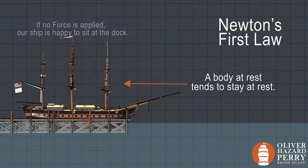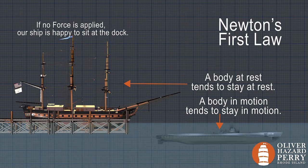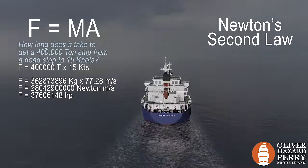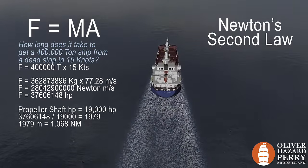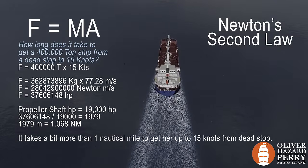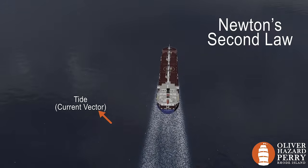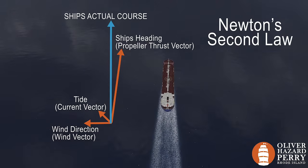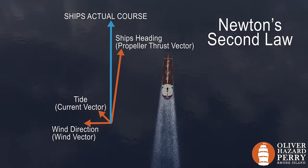His first law, a body at rest tends to stay at rest. Our ship has a tendency to sit or continue to move unless acted on by a force, like the wind, the tide, the engines. His second law, F equals ma, force equals mass times acceleration. The force applied to our ship equals the mass of the ship times the acceleration of all vectors acting upon it. Like the tide pushes one way, the wind another, and our engines a third. All of these forces have vectors, and the vectors add up to our direction.